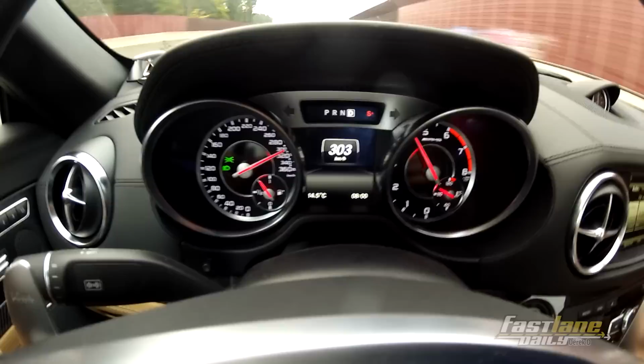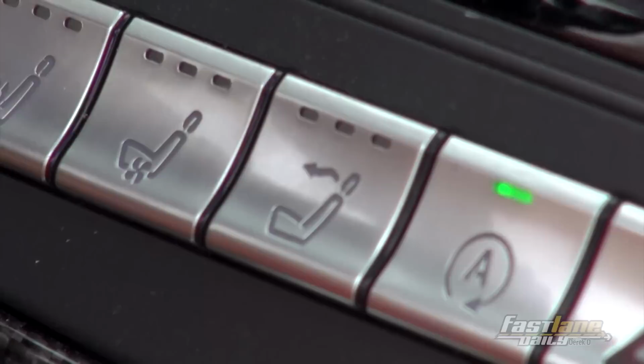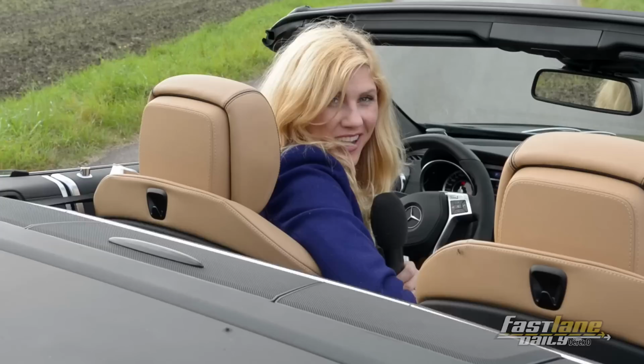What are two important factors for joyful driving in a roadster? I think number one is that you don't start to freeze or get cold. And this car is equipped with a so-called air scarf function, meaning there's a neck level heating system in the head restraints. There is a little fan and it blows warm air to your shoulders and your neck. It even adjusts to your driving speed. Very nice. What else do we need? Wind blocker, of course, and at the touch of a button, a mesh screen rises and helps to calm the drafts.